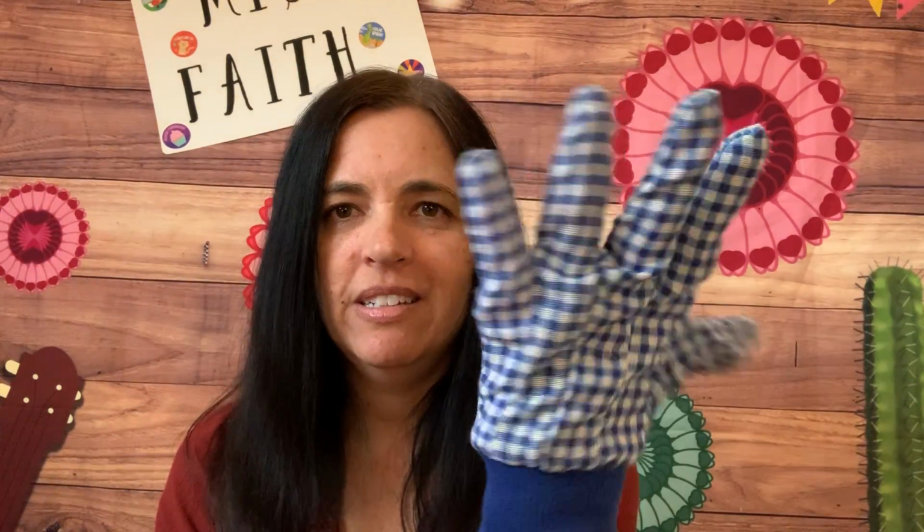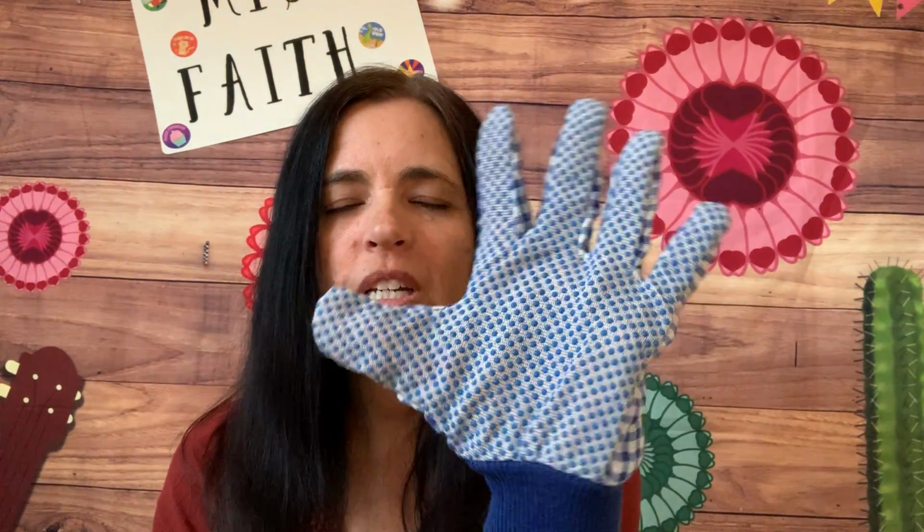All right, and the next thing I have is something else you use for your garden, and you put them on your hands so that your hands don't get dirty while you're gardening. Can you think of something you use in the garden that you wear on your hands? Did you say gloves? Very good. The word in Spanish, guantes. Guantes. Say it with me, guantes.